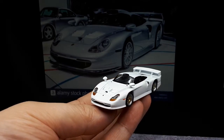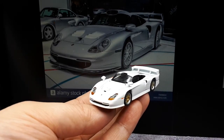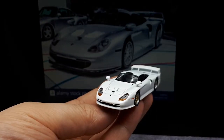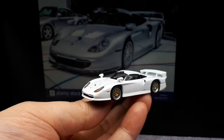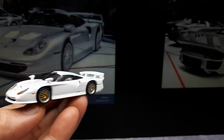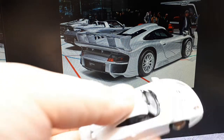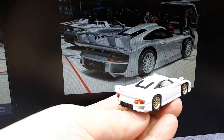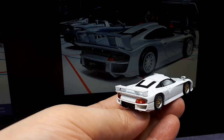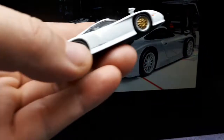Hopefully these images are correct. There have been a lot of variations of the 911 GT1, so... But yeah, I mean, looking at the images here, the front vent seems similar. The mirrors, the roof vent, the wheels, the side vent, yeah, the rear wing. I think that's the right photograph I picked this time around. Here's one on some sort of display stand, some auto show. Yeah, okay. I think it looks pretty similar. Okay.